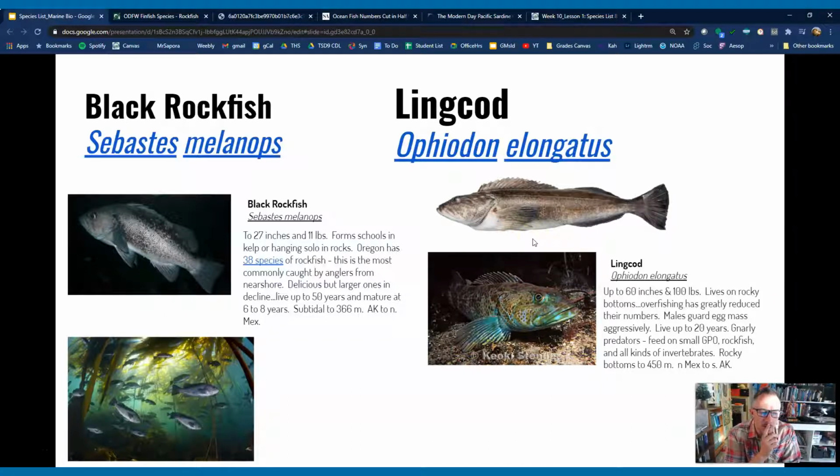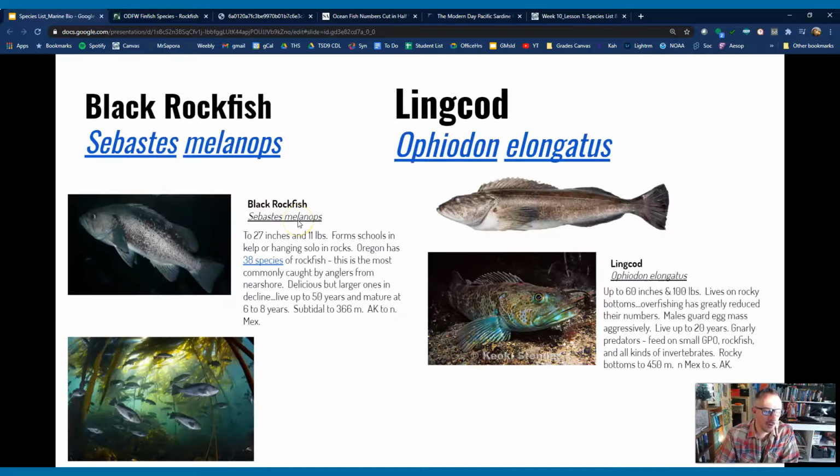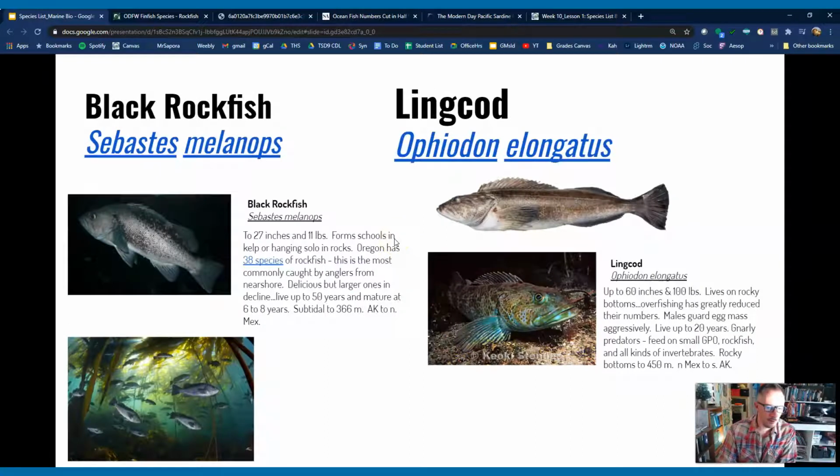The lingcod looks almost a little more snake-like, more serpentine than the Pacific cod does. So the Pacific cod has 3 distinct dorsal fins. 1, 2, 3 on the back. Versus the lingcod has 2 long ones, right? One really pronounced one, and then a smaller one that is also mirrored by a fin on the underside as well. And down here you see 1, 2, 3, and then 1, 2 down here.